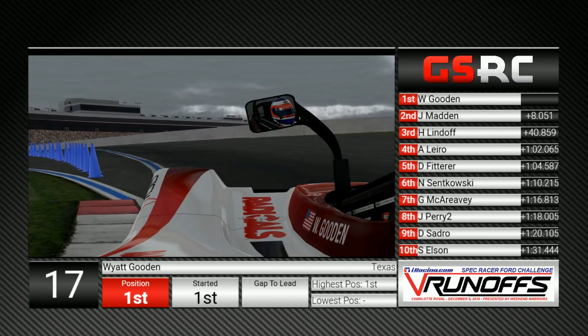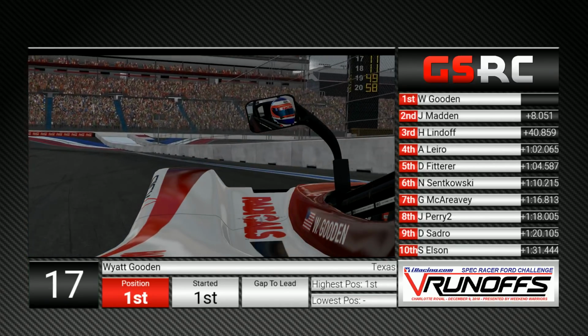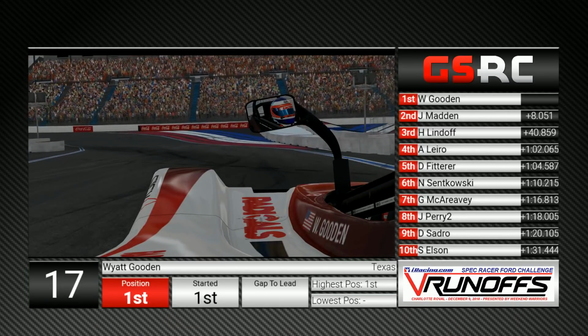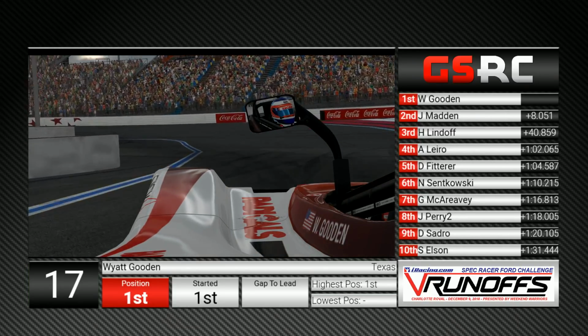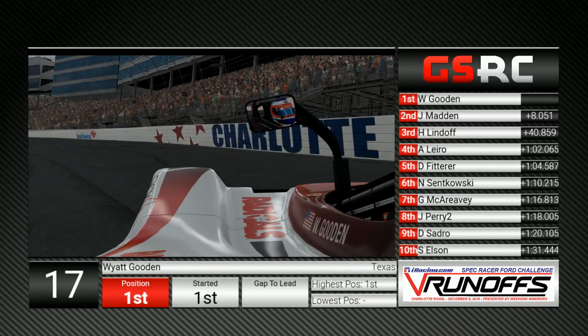Well, hey, we got Wyatt here winning today the vRunoffs at the Roval at Charlotte Motor Speedway. Wyatt, hey, fantastic race, leading with the exception of the pit stops almost flag to flag, able to avoid the chaos that was going on behind you. What was your impression of the Spec Racer Ford here at the Roval?